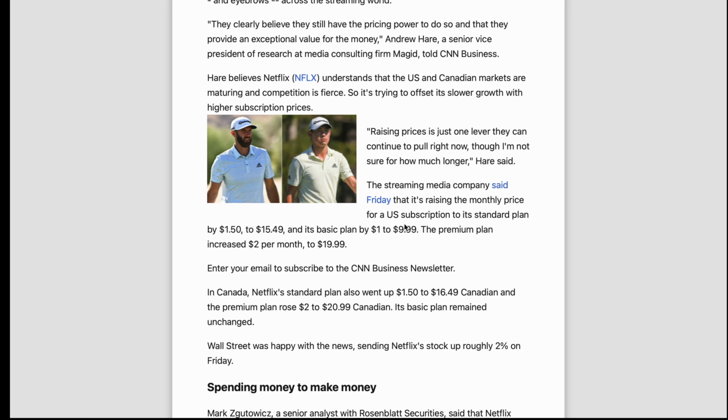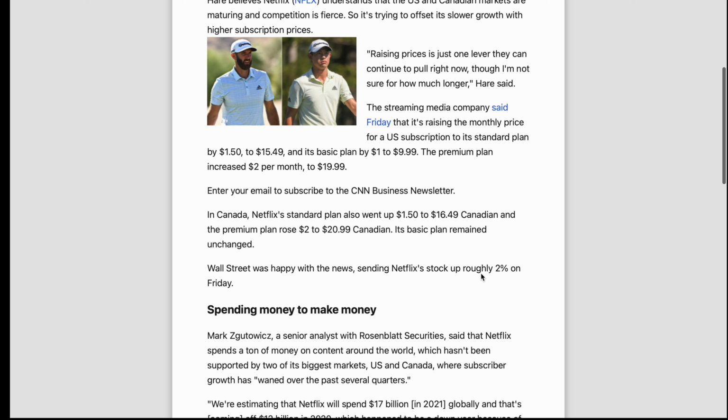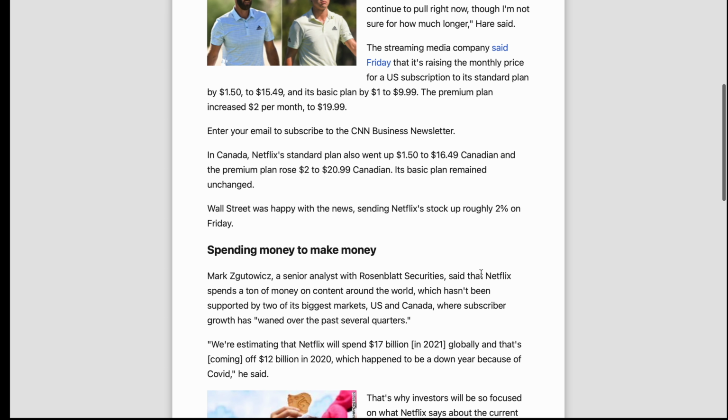Alright, so that's JetsonOne. So now we're talking about Netflix. Netflix prices are actually increasing in the US and Canada. A basic subscription plan moves to $9.99, and a standard subscription plan moves to $15.49, an increase of $1 and $1.49 respectively. Also, the premium plan moves to $19.99, an increase of $2.